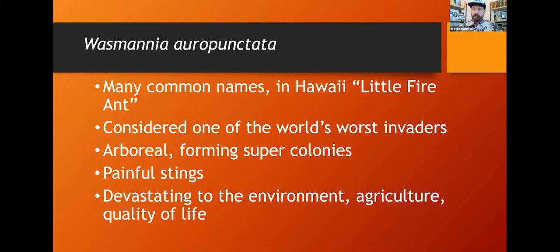and they form super colonies. Oftentimes, ants of the same species will have two nests, and they might fight each other. But in the situation of invasive pests, invasive ants, particularly this species, they pay allegiance to any queen, they work together, and they form massive, sprawling super colonies.